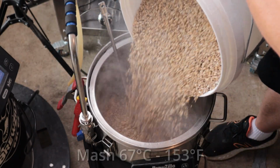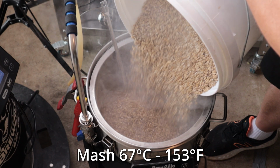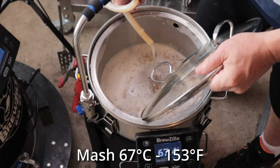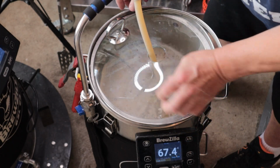I'm going to mash at 67 degrees Celsius, so I'll have my strike temp about 72 degrees, depending on the temperature of your grain. It's usually about 5 degrees hotter than your required mash temp. Of course, do whatever works in your system.